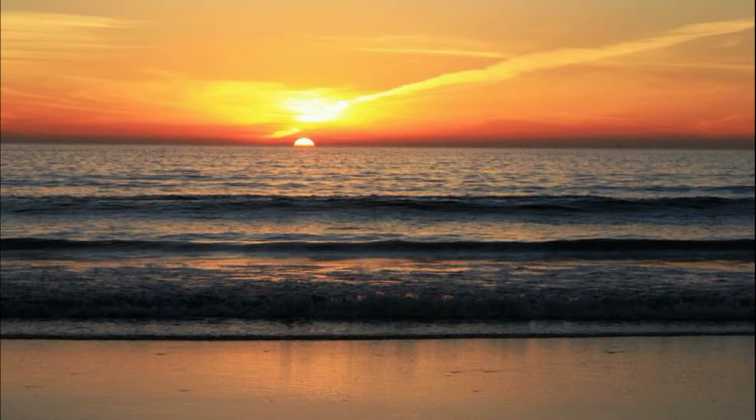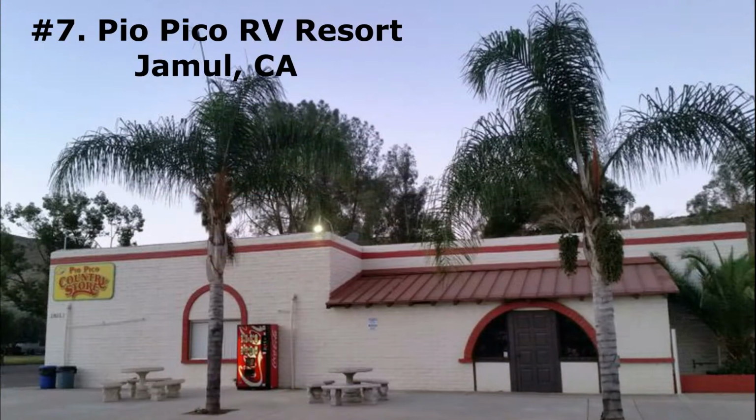Pico Pico is about a half hour up the hill from San Diego, and it's right next to Jamul, California, where there's a really nice casino. The other direction is Otay Lakes and Chula Vista, California. This is a really popular bike route, and you'll see a lot of bicyclists stop here at the country store to pick up a hot dog and some Gatorade. They also sell beer. Now, Pico Pico is a huge campground.